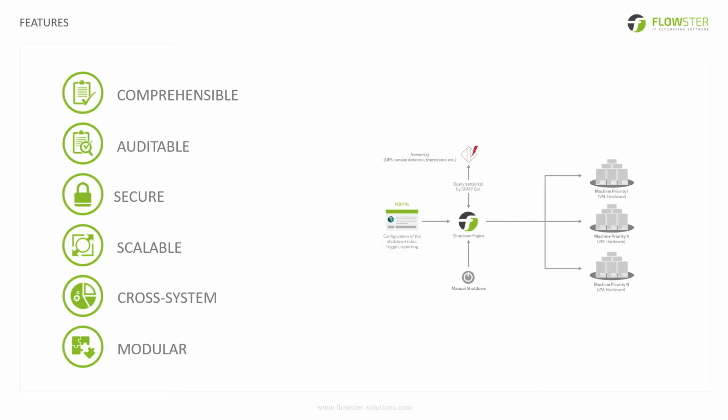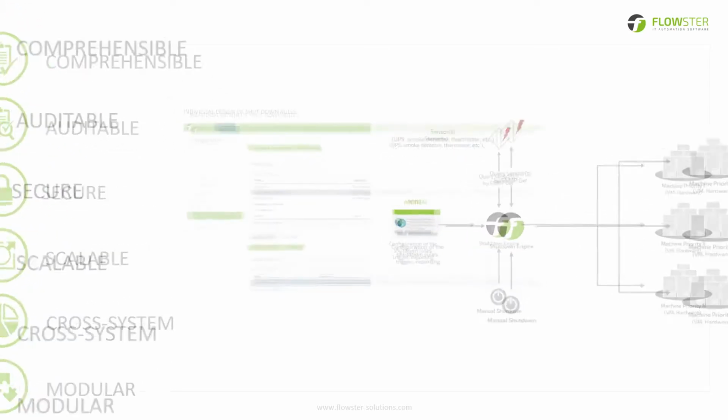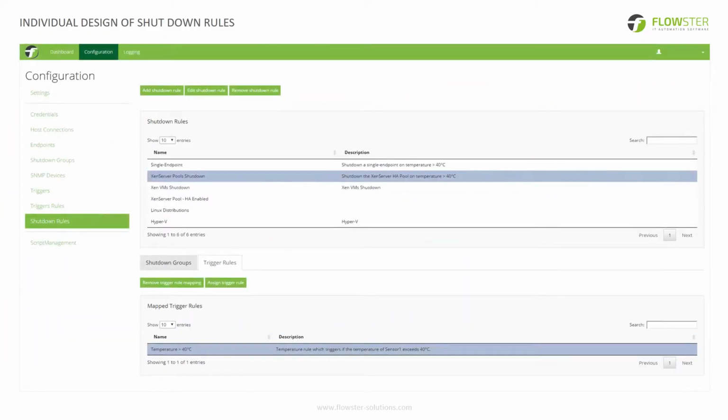You can integrate systems of any size, no matter if you run an accessible system or a big data center. It doesn't matter how heterogeneous your system is, everything can be controlled through given modules or own scripts. A high flexibility and customizability is given due to the logic and modular structure. The order or priority of the shutdown of the machines can be configured individually with FLOWSTER DCS. According to the defined shutdown routine, the data is saved, applications are terminated, and operating systems are shut down.